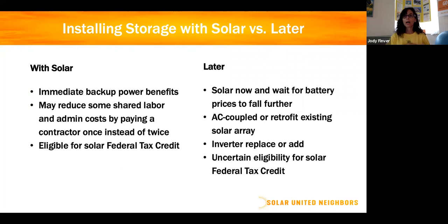If you're doing it later in time, then you might be waiting for prices to be falling, or you're doing an AC coupled system or a retrofit. You might have to replace the inverter, or you might have to add an additional inverter in order to take the AC, turn it back into DC to charge the battery, and then have it turn back into AC to work in your house.